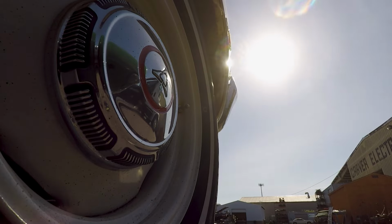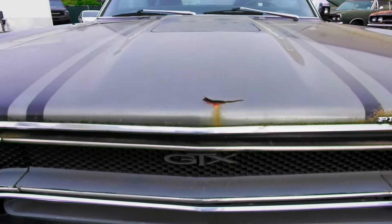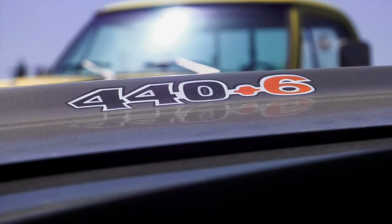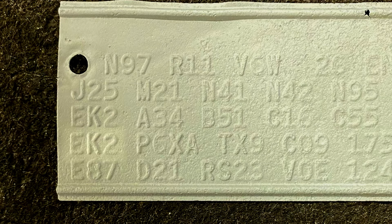So one of the cars that we're really getting a lot of pressure on getting wrapped up because it's taken too long is a 1970 GTX. This car is 446 barrel in EK2 orange. The funny history on this car is the guy's had it forever. He bought it from what we believe was the original owner.